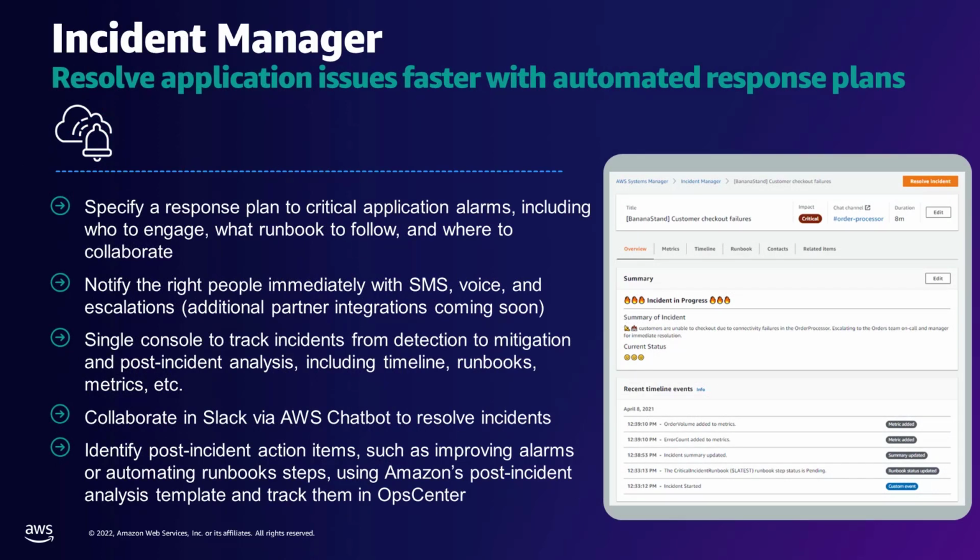Finally, we're going to talk about Incident Manager. Incident Manager lets you resolve critical application issues faster with automated response plans to declare and track the incidents, notify responders, resolve with automation documents, and provide post-incident analysis to help prevent recurrence.